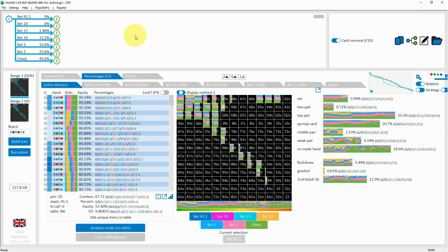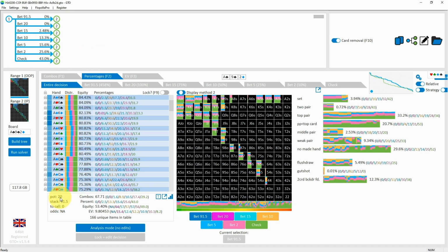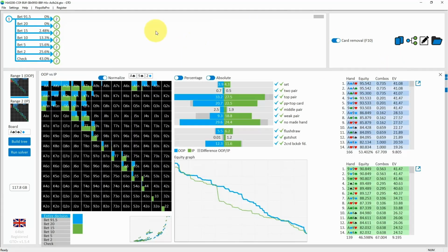Moving on to the flop. The small blind on this Ace-9-2 flop has a 53.4% equity, out of the 20 big blind pot of 9.8. In this simulation, the pot of 20 has reached the rake cap, so this pot of 20 is really a pot of 19 with one big blind raked off. We'll take a look at how the ranges compare.